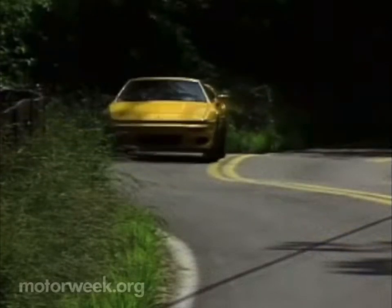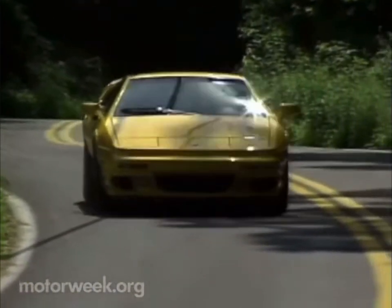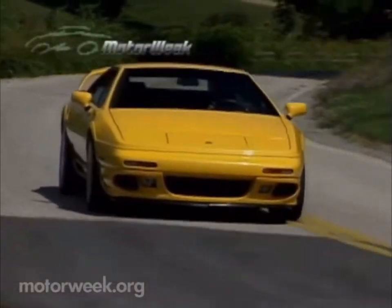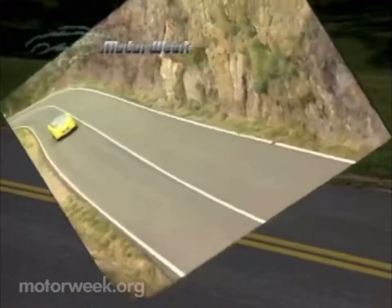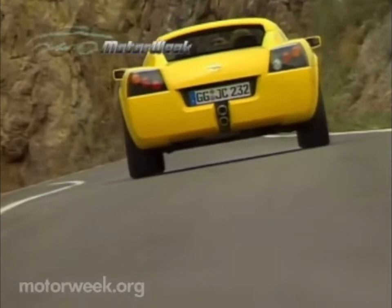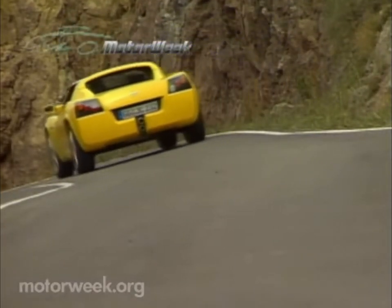After years of front office turmoil, Lotus appears to be settling down again as a company and is hard at work developing future products. They're already designing an Elise-based roadster for Opel, and we're looking forward to testing 2 all-new Lotuses for the 2002 model year.